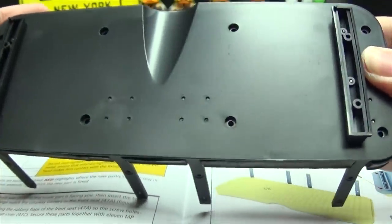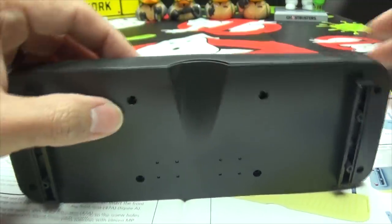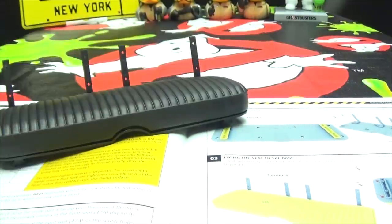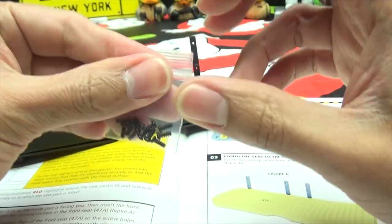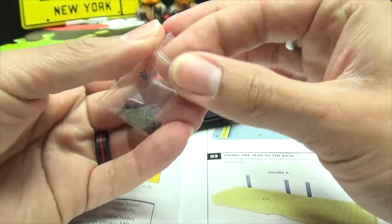I can't really see if I'm oriented properly. I think I am. I think I'm oriented properly here. Okay, so what do we need here? We need some IP screws. There's so much P.